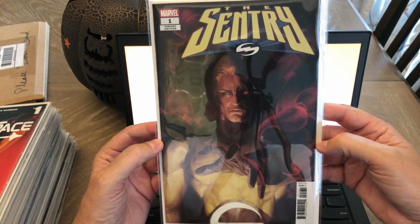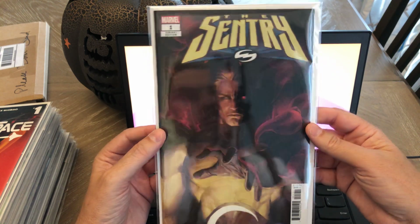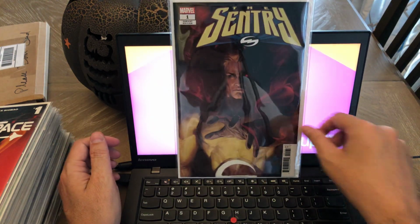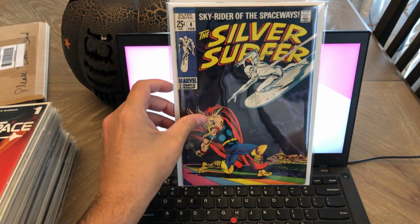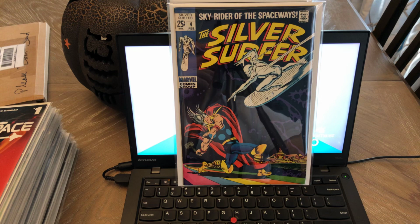I love the artwork on this, so it's one of the reasons I picked it up. I think there was also another 1 for 25 on this. I just didn't like it as much, so that's the reason I picked this one. So that was it, guys. I just wanted to go over a couple of those books I got in the mail that I'm proud to show off. And, of course, again, my Silver Surfer #4. Very, very happy to have that in my collection.